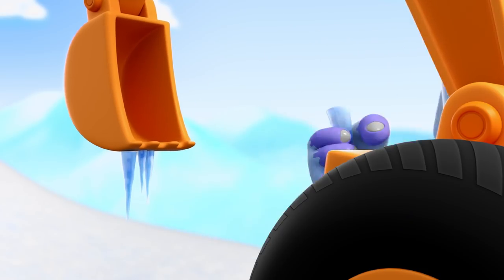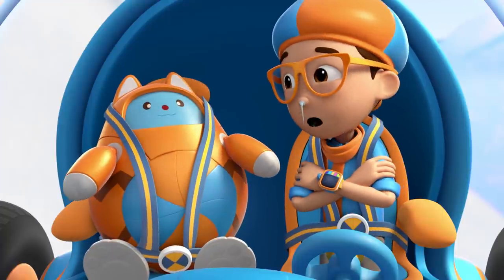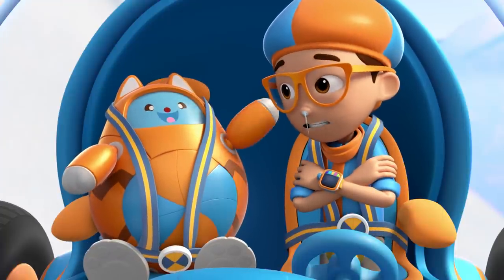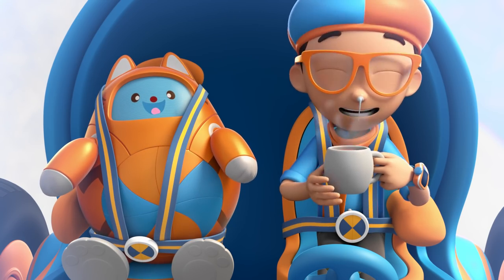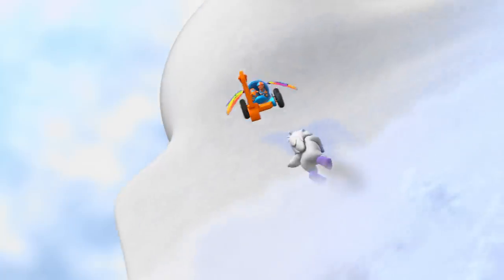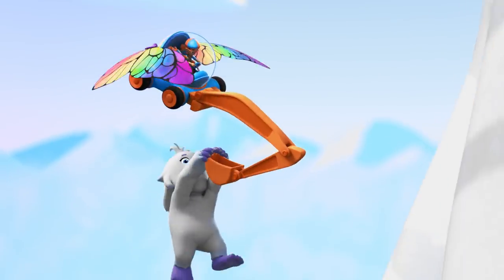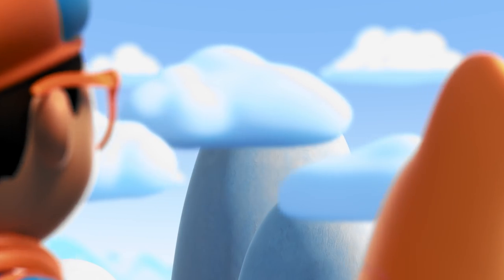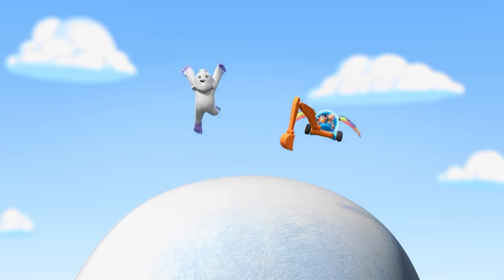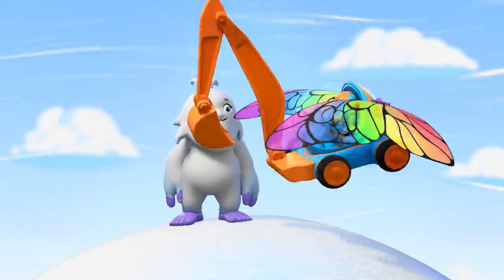Woo! Ice! We're up so high, and it's much colder up here. Thanks, Tabs. I love hot cocoa. Whoa! Woo! Gotcha! Oh, phew! That was a close one. Hey! It's the mountaintop! Yeah! We made it! Oh, whoa! It's so windy up here!